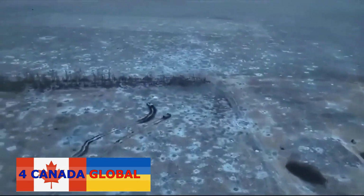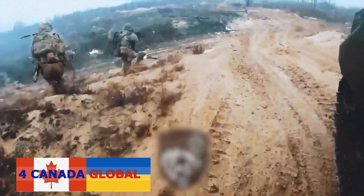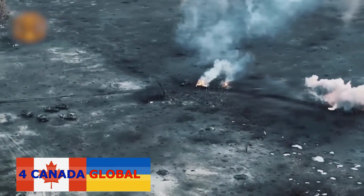Bradley is often used in offensive operations, but due to their scarcity in the Ukrainian army, we don't see many videos of their use. Where the use of Bradley is impossible, and this armored personnel carrier is far from a panacea, Ukrainians use many other systems and weapons.